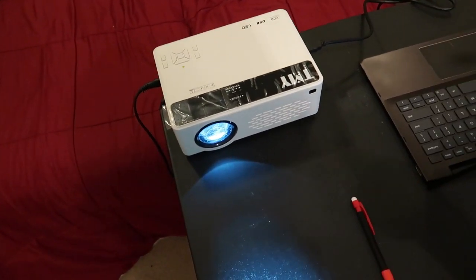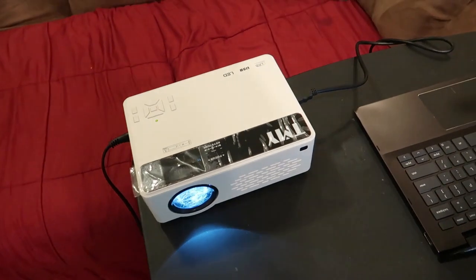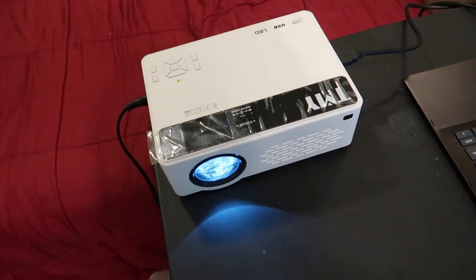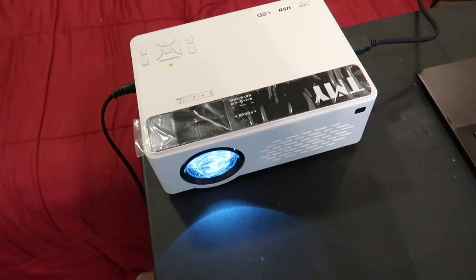Alright, so we've only been using this projector for just a little bit with this project, and I'm already loving it. If you're a teacher, I highly suggest you get a projector so you can trace and draw things for your classroom. It'll make life so much easier.